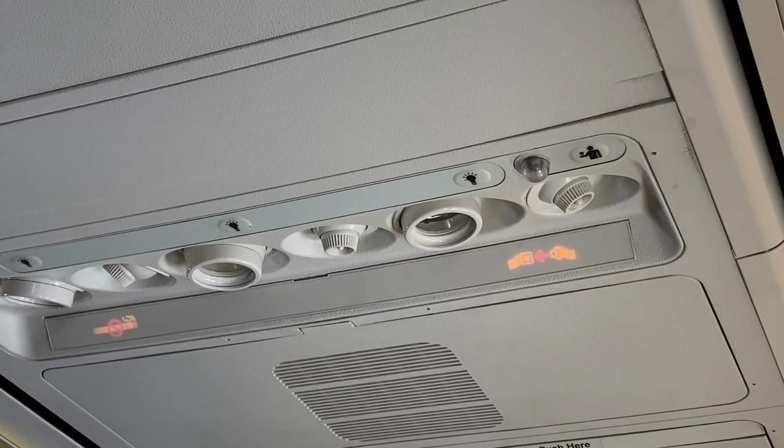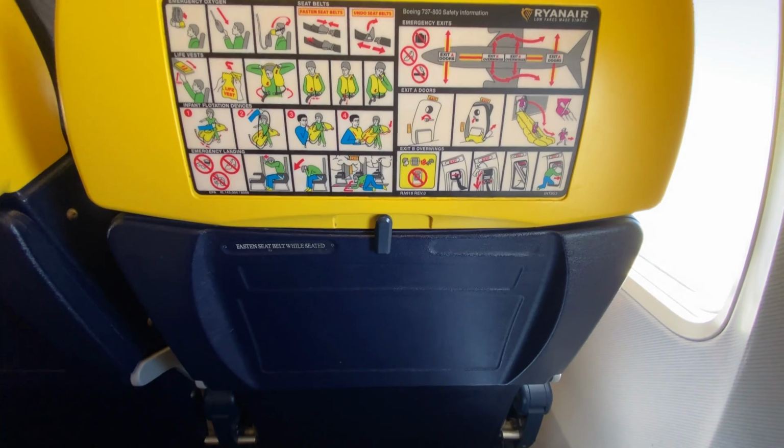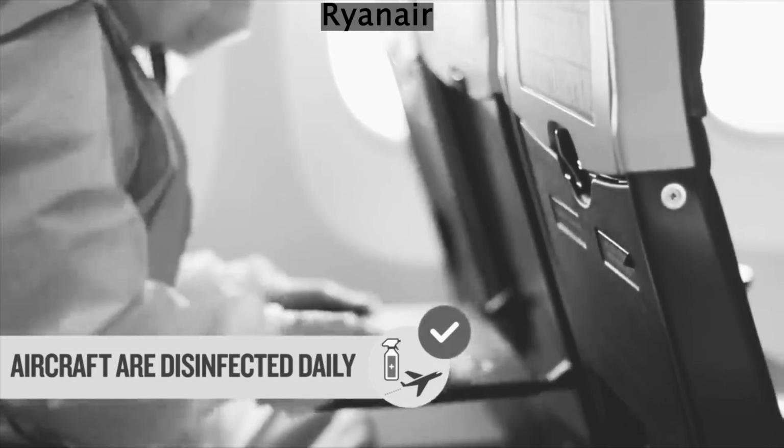The overhead air vents are cleaned every day, although I didn't touch them on this flight. The tray tables are also clean too. So how's the flight going? Well, to be honest, there's no real difference. No change to boarding, the full service of drinks and snacks are still taking place, and proving pretty popular actually.